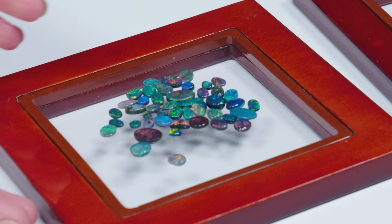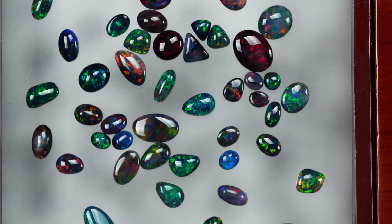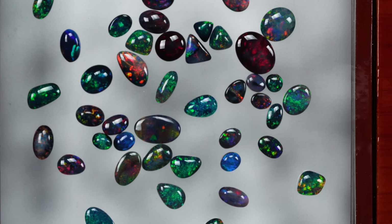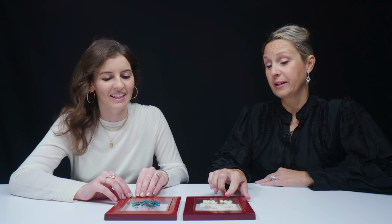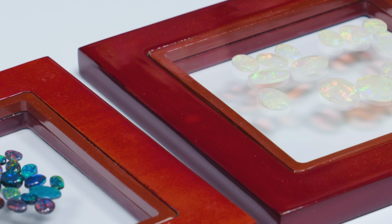Let's talk a little bit about color. So this is called black opal, but it's not actually black. No, it's a black kind of background. It's the underlying tone that we refer to as black. Just like this, the underlying tone is light or white. It changes the way that we see the actual play of colour.